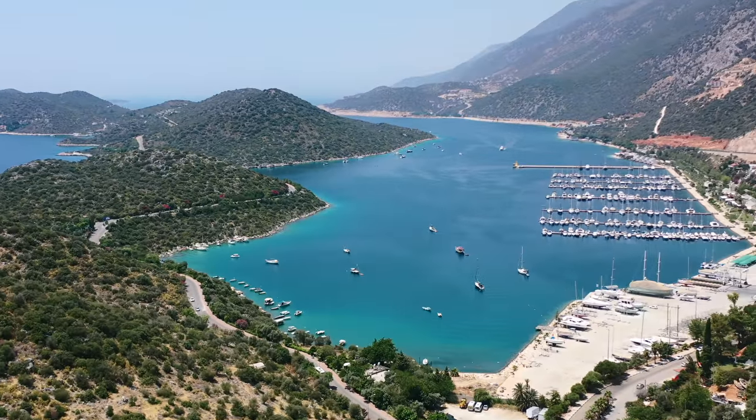But I think we're going to plan on doing some island hopping in Fethiye possibly. So hopefully we'll do that later. But now I think it's time to head out to the beach.